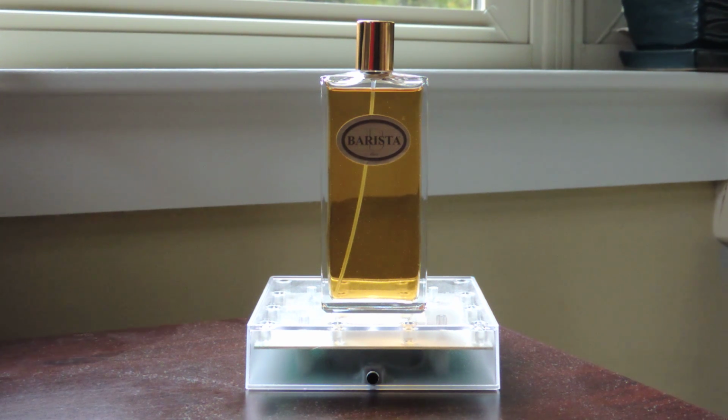After about 3 hours, it dries down to its final form, and it still remains steadfast in that coffee-centric combination of ground coffee, freshly ground coffee, and that beverage that's in front of you. However, there's a woody note in there that you could interpret as the table that you're sitting at in the diner or the cafe, and that really mixes in with that coffee note. It's extremely well done, and it's very well balanced.